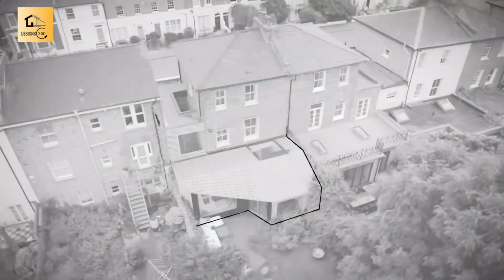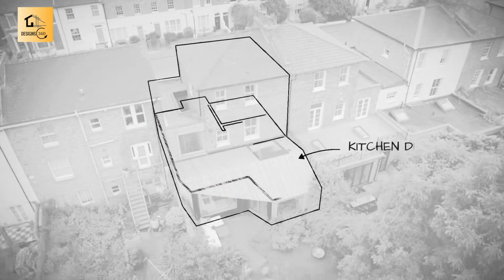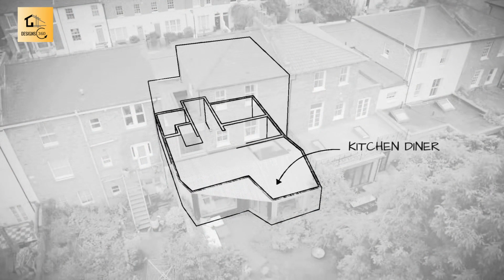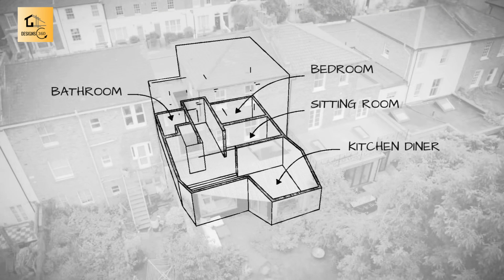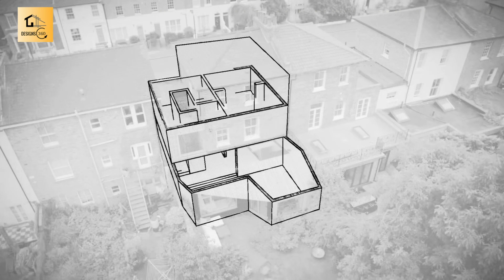In the new wing, the kitchen dining space spans the rear of the building, connected to a snug lower ground floor sitting room, and beyond that, to a bedroom and bathroom. At the side of the house is a new connecting staircase that wraps around a tiny double-height courtyard.